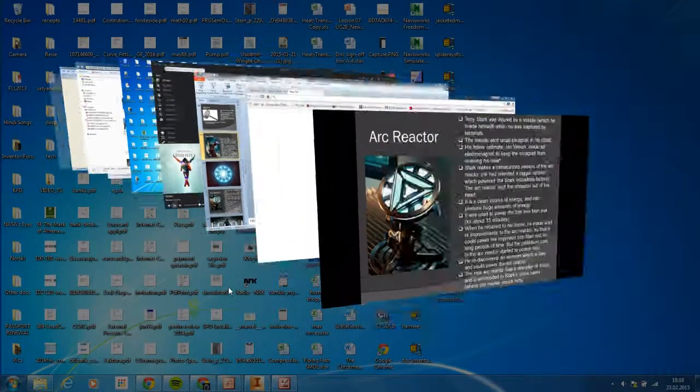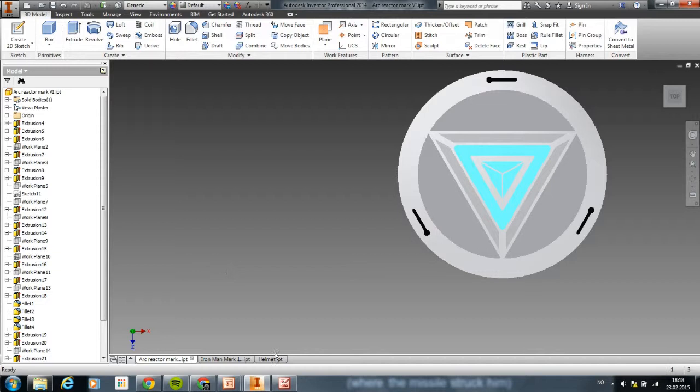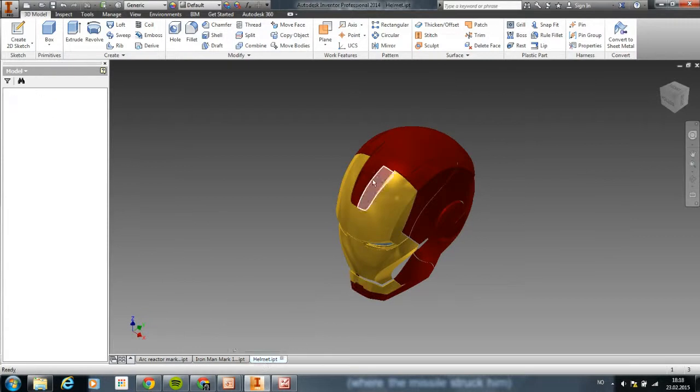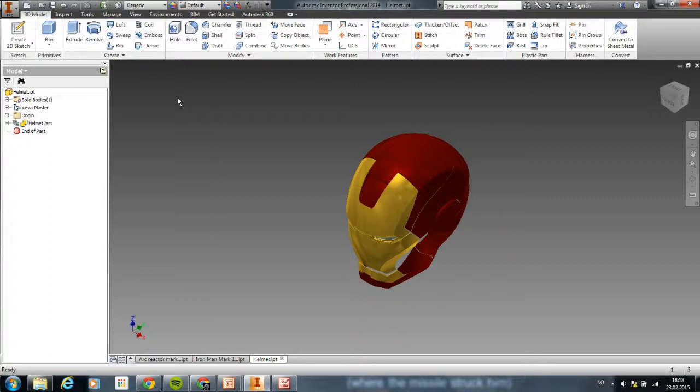As I told you, I was planning on making an Iron Man arc reactor thing, so an Iron Man suit helmet. I did try to make this, and that is not my work. It looks really beautiful, but it is not my work. I downloaded this model from a website called GrabCAD, and I thought that if I have this model, I could try reverse engineering it, so I have an Iron Man helmet of my own. And I will also learn the technique of how to reverse engineer.